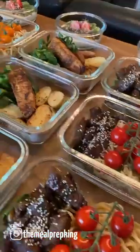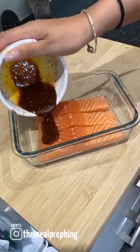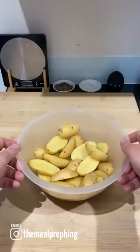Another week's meal prep, job done and in the fridge. Every meal is under 400 calories. This meal prep costs under £20.